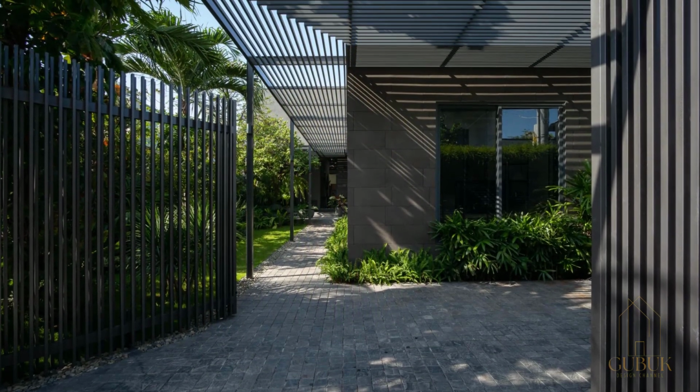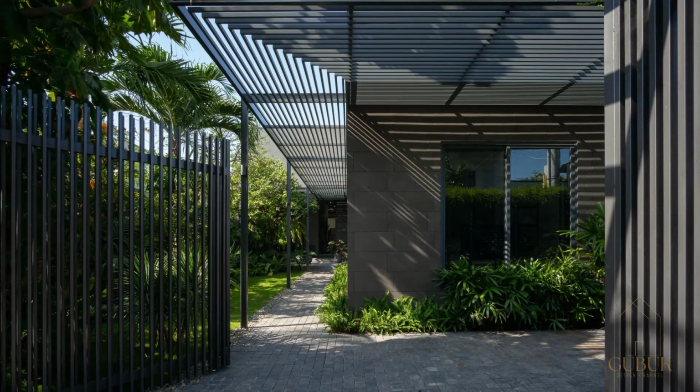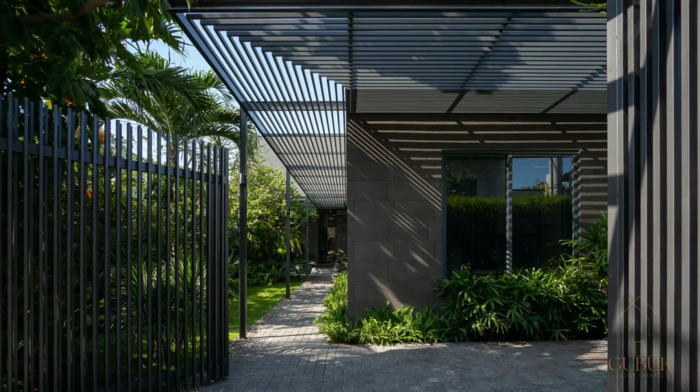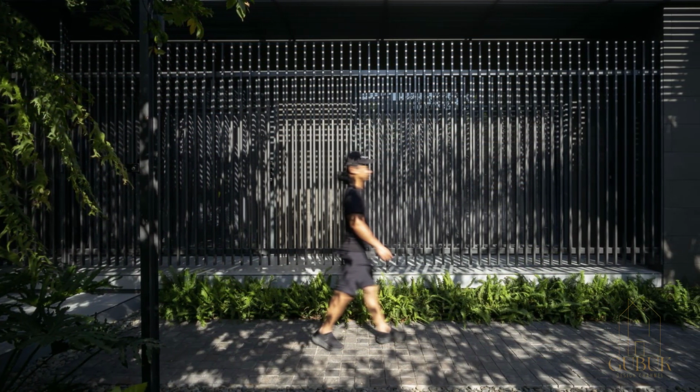K.house is a garden house in the center of Phan Thiet city. It is a new house built entirely based on the memories, lifestyle, and living habits of the old house where the family has lived for over 30 years.